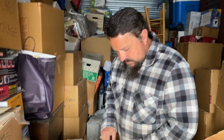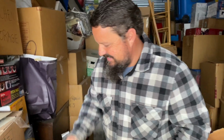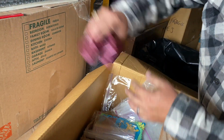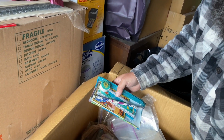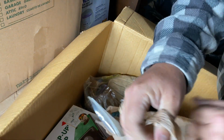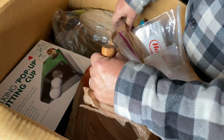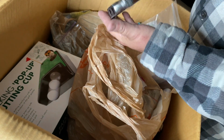All right, this box says things to look through, things to look at. Ooh, I like that. I think that's an invitation. Oh, okay, there's some little bags. This is good for the flea market. Give people bags. There's some Ziplocs. Oh man, this stuff takes forever to get through, and this is why this locker has taken so long so far. You've got to go through all these little bags and boxes, and they wrap everything up.